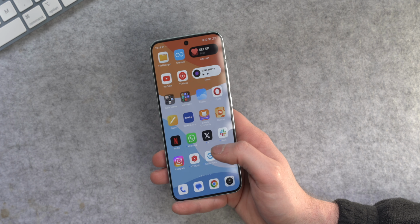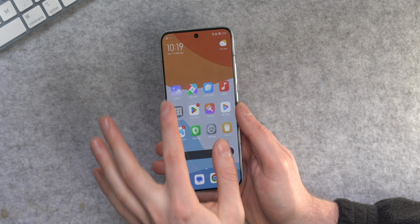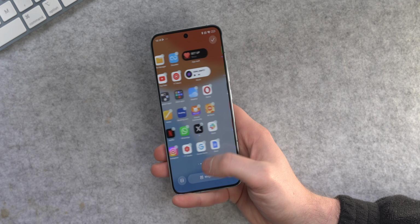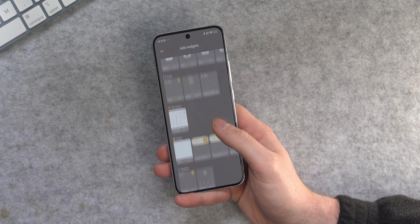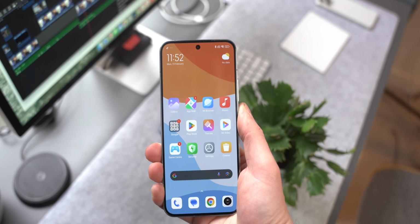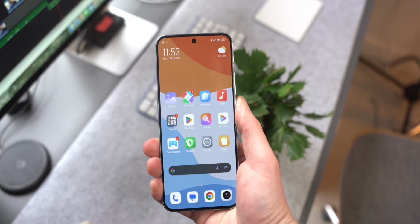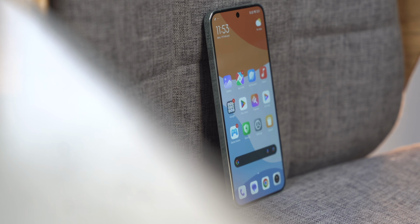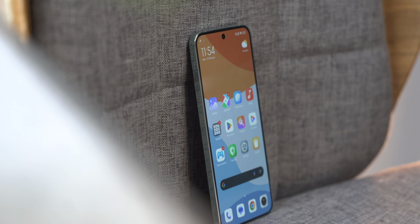For example, it took quite a little bit of effort to get simple things like an always-on display set up, and it's missing some of those really important features like screen on time. I'm sure HyperOS will get better over time, but now it just needs a little bit of refinement because it's just missing a few things here and there. And it can be a bit of a transition period when you come over from a more established OS.